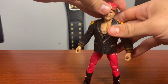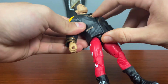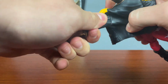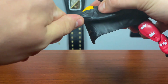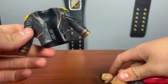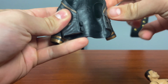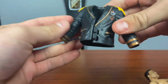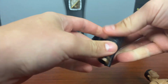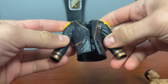This awesome Jerry Lawler taking that crown off, very cool, soft rubber. And then we get this very, very soft rubber coat right here. This is the jacket. We can take that off really quick. I know a lot of people aren't really fans of these accessories when we get these jackets and this molded kind of material. But, I mean, it is really, really flexible and really soft, and you could, I don't know, maybe attempt getting him into some poses. But, I mean, it's not bad.